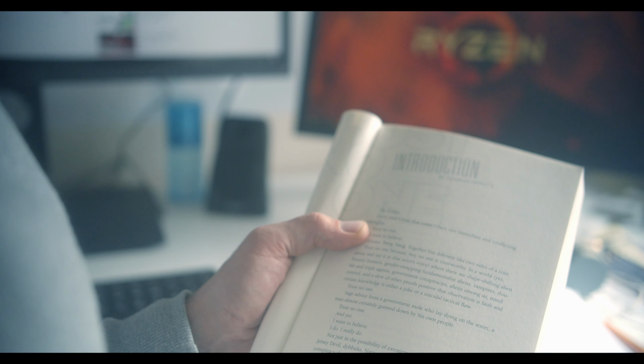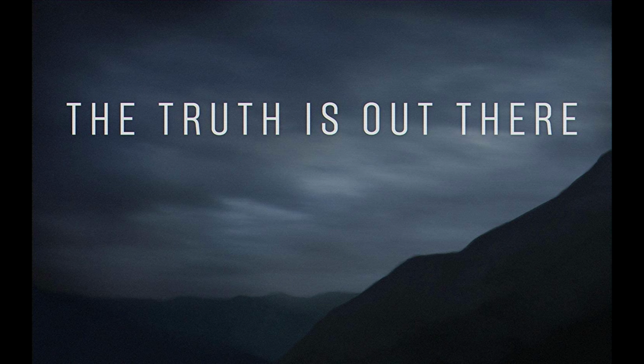So together but different, like 2 sides of a coin. The first word would be coin, the second word is world, and the third word, surprisingly enough, is alien. So coin, world, alien, create something with that. Go.